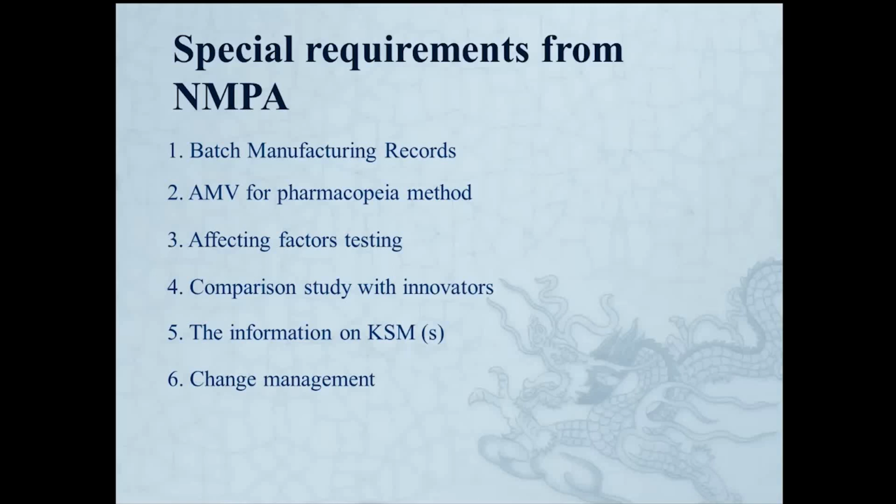The third point is the affecting factor testing. It is different from the degradation test. Actually, degradation test is only one of the affecting factors. There are also high temperature, high humidity, and photostability. So these are different from other countries' registration.